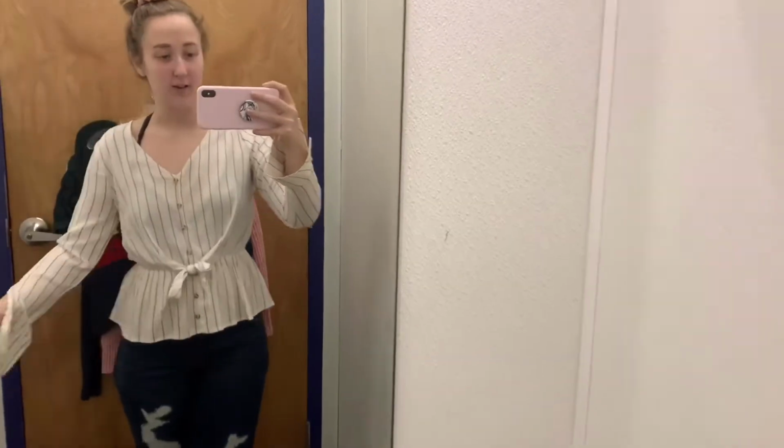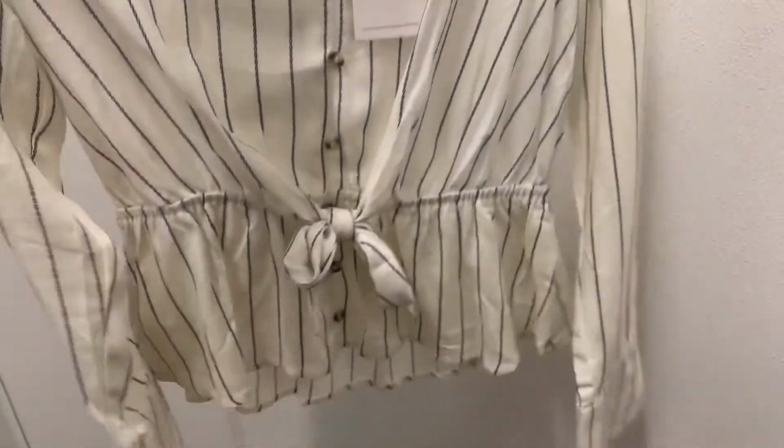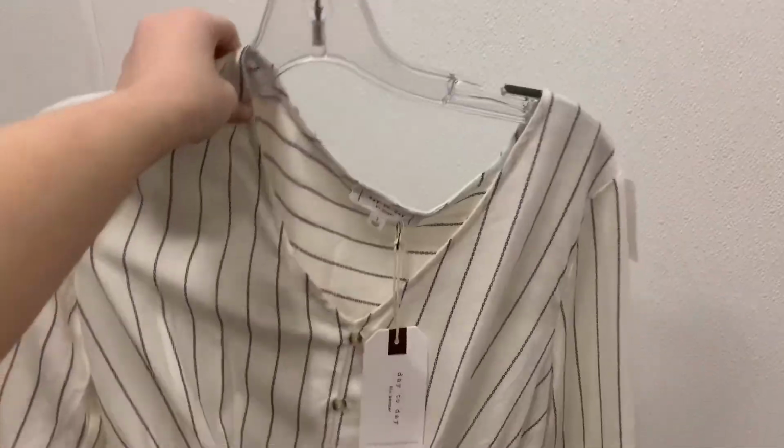So here is the long sleeve top. I don't love it, but I don't hate it as much as I thought I would. It hits at a good spot and cinches really nice, but it doesn't scream winter at all, so it's a fail. Let's look at the price. $9.99, but it has a new tag on it, so I guess that's a plus.